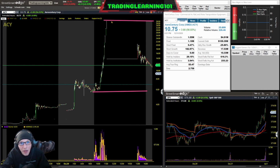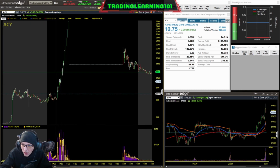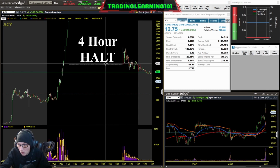We're gapping this bad boy down 50%. Then from $38, they reopen it at $16, and it slams down to $11. And then slowly but surely, it just fades off back down to $6. And yeah, this did get a good bounce on it, but what I want to focus on is this section right here. This run up, and then they reopen it and gap it down. They halted it from 11:05 all the way to almost 3 p.m. Eastern time. So they halted this for 4 hours, and then they reopened it with a big gap down.